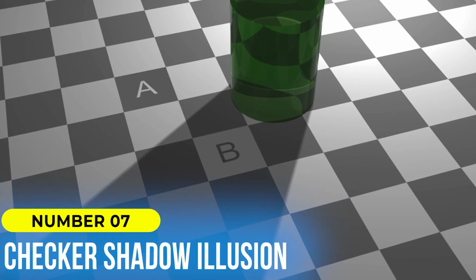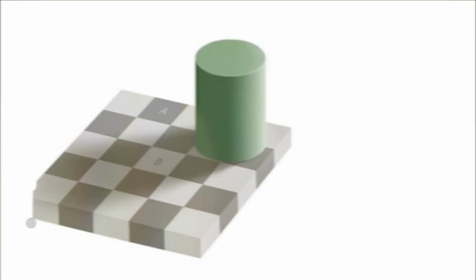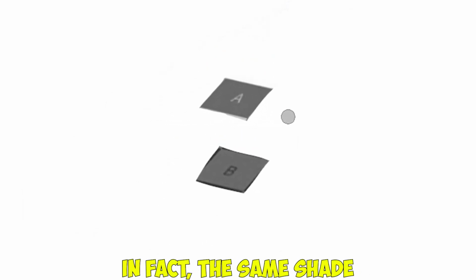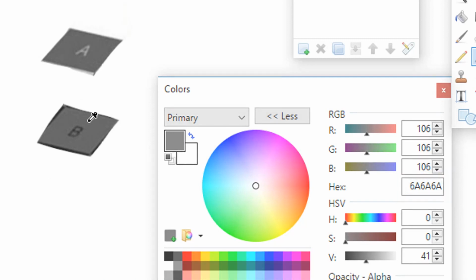Number 7. Checker Shadow Illusion. Get ready for an optical illusion that toys with your sense of color. The checker shadow illusion. Stare at the gray squares on the checkerboard. Do they appear to be different shades of gray? Here's the twist. Those squares are, in fact, the same shade. The surrounding checkerboard pattern fools your brain into thinking they're different colors. The appearance of identical gray squares can vary in shade due to the surrounding checkerboard, illustrating the phenomenon of contextual color perception.